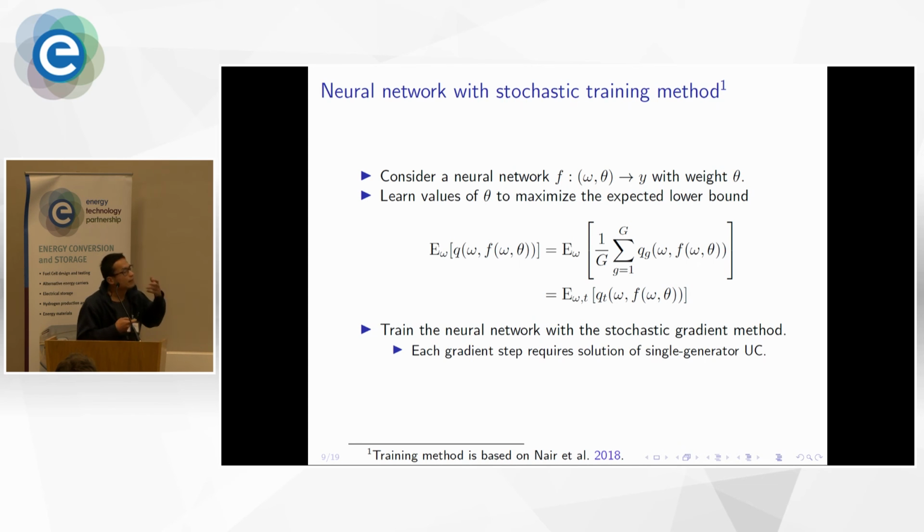If we exploit the structure of the dual function, or of our optimization problem at hand, we can do something more clever. Imagine omega is demand, by the way. We want to find a network which takes a demand as input and outputs a prediction of the optimal dual value. Our goal is, on expectation, whatever demand is given, to find a very good, very large dual function value. The dual function is actually separable into generators. So we can sample not only demand but also generators, or sub-problems, and we can make the final expression.